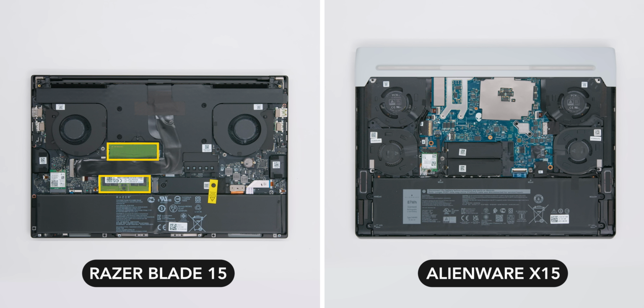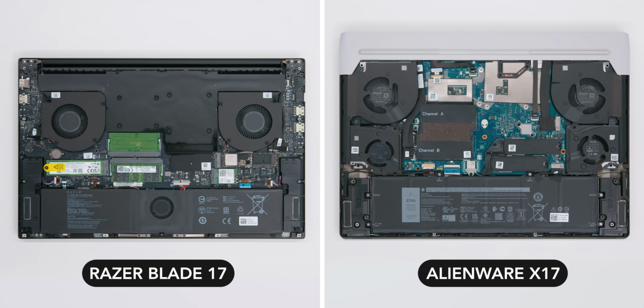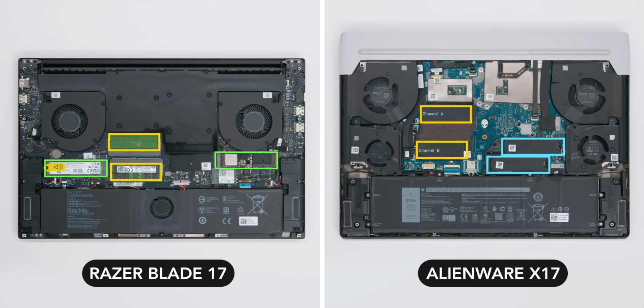On the Blade 15, it's got 2 sticks of replaceable RAM, so you can swap that out whenever you'd like. Now, on the 17-inch devices, you can see the quad fan setup on the Alienware. We also have 2 sticks of RAM and 2 slots of storage, which is the same as the Blade 17.